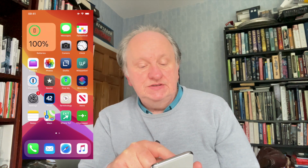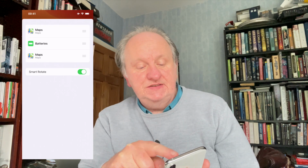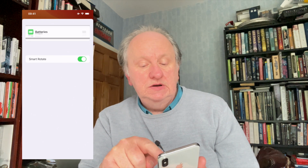And now there's one slot, but I can switch between them with a flick of the wrist. There we go. And also if I do this and edit stack, here's the list of things. Oh, I appear to have Maps on it twice. So I've done that. Get rid of that one, just the same way as we used to. And you can move this up and down, change the order.